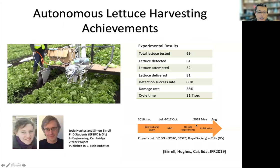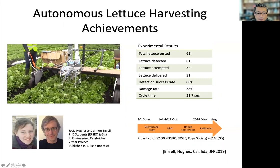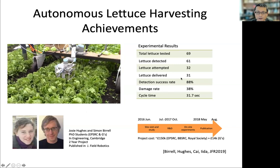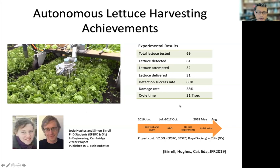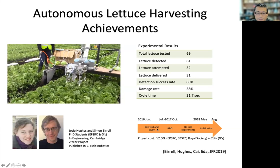Here we have a field test we did a couple of years ago, and we managed to do an end-to-end demonstration of the lettuce harvesting problem, from computer vision to cutting and transportation of the lettuce in this location. We have a very good success rate, about 90% for the computer vision. But harvesting and trimming of the lettuce is still a problem. One of the biggest challenges is how we can make it faster. At the moment, this robot needs about 30 seconds to harvest one lettuce, whereas a human can do it within 10 seconds, which is something we need to improve in the future.